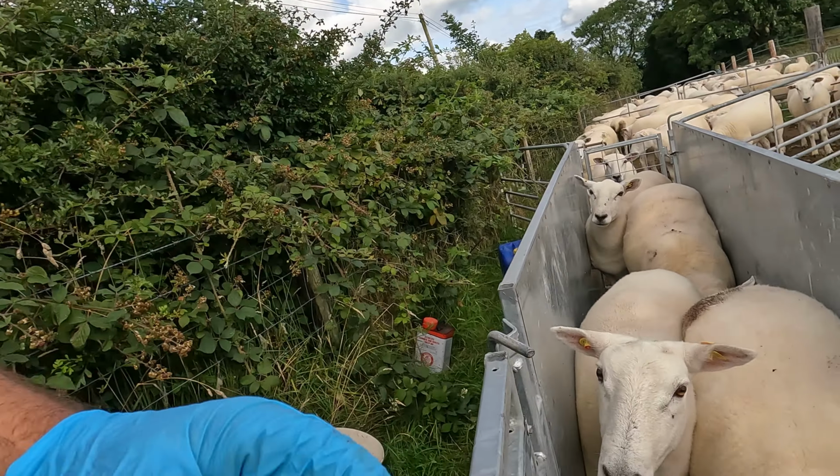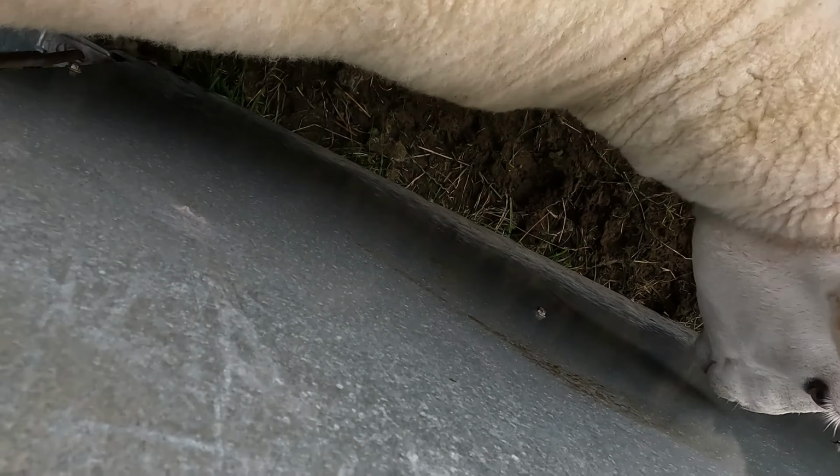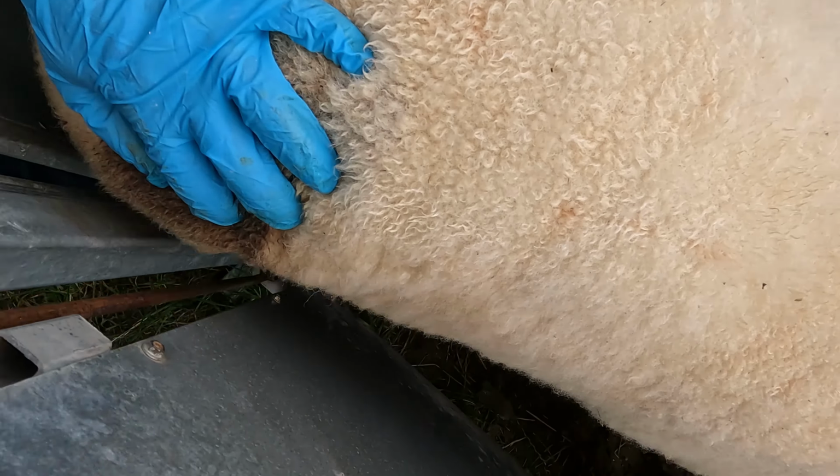So I'll just maybe try and get a closer look here. So there we go. You see the sheep trying to bite and lick at everything. These maggots have all driven her demented. Look at the size of them boys. And the heat is serious coming off that.